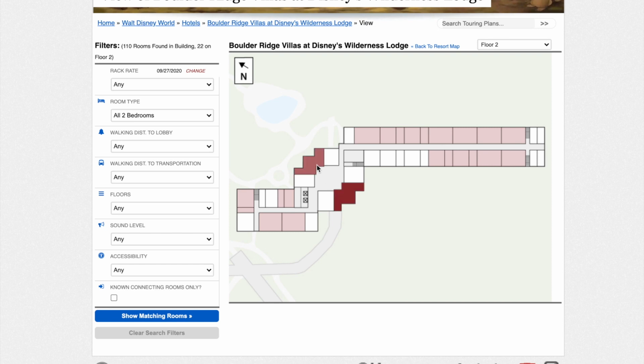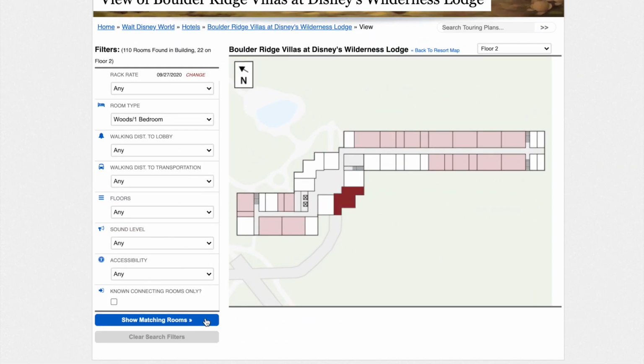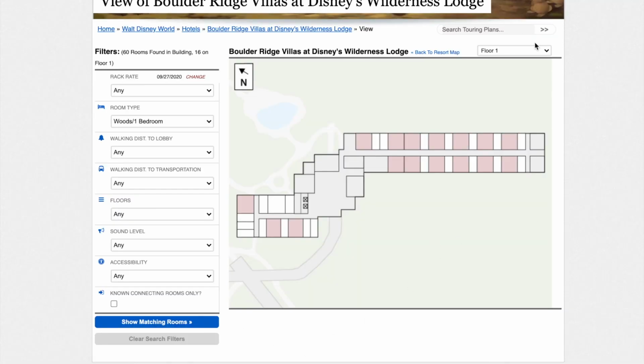These are available on the second, third, and fourth floor. So there are 6 of them in all of Boulder Ridge. Keep in mind that there are 89 2-bedrooms. So 6 out of 89, not horrible odds, but again, it's kind of that unicorn room. But if you're looking for a little extra space, these rooms are going to give it to you. So with that, we are going to now go up to the 5th floor and look at 1-bedrooms.